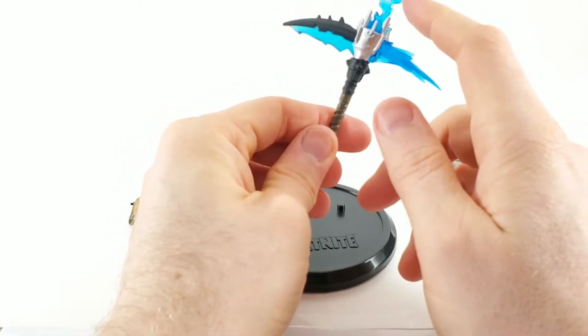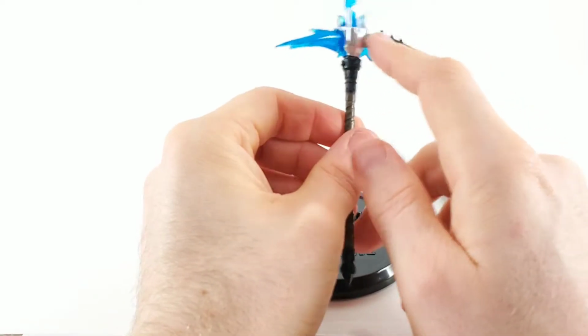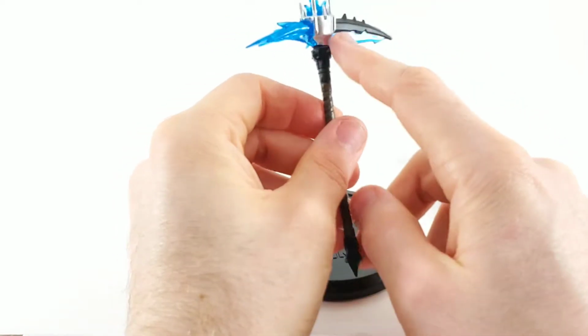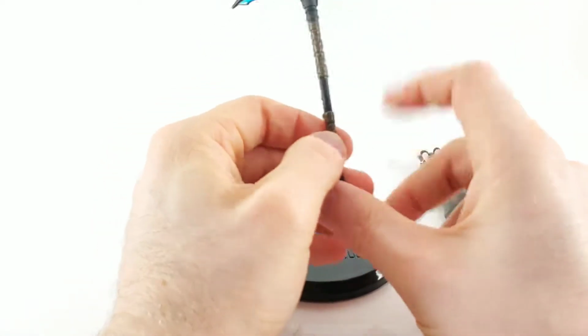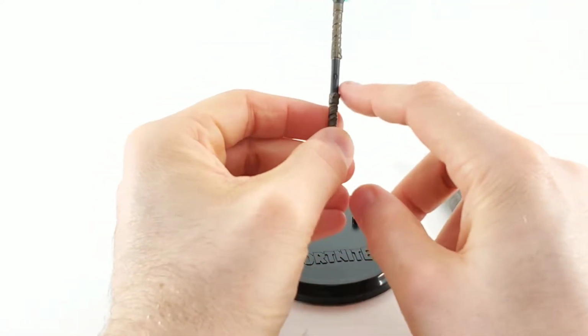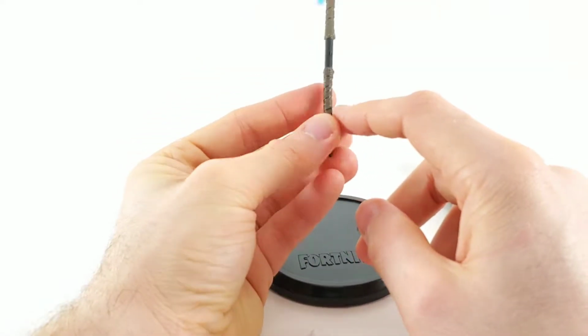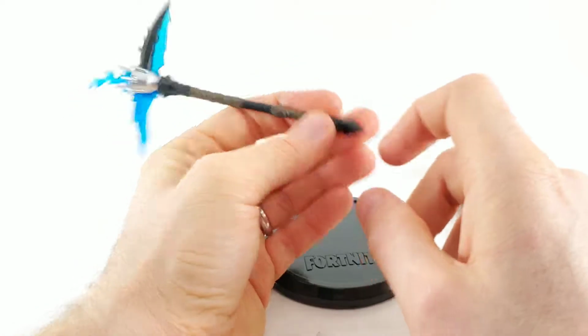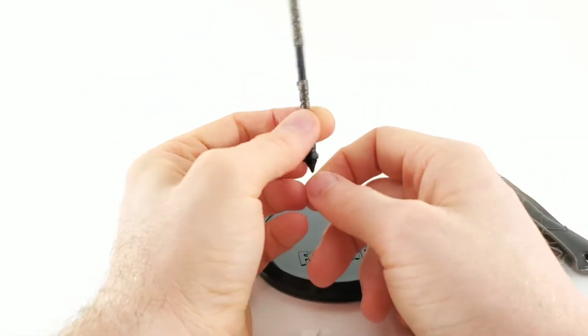It's got a cool translucent blue flame coming out of it. Looks like a big spire. Little scythe with transparent blue. That's awesome. And the stick, it's painted brown, a little bit of black on the grip, more brown for the wrap, and black for the little spike at the end. Really, really awesome weapon. I like this a lot.